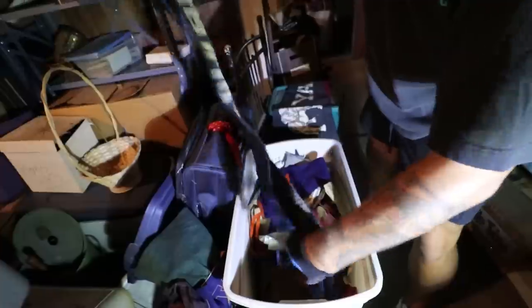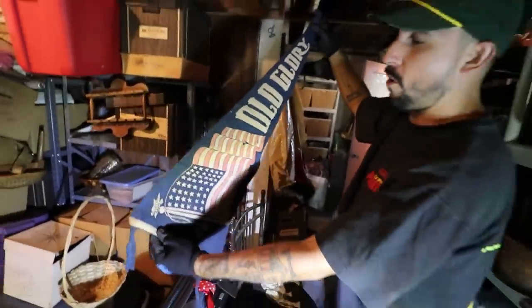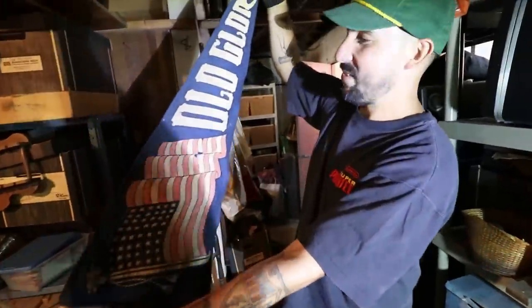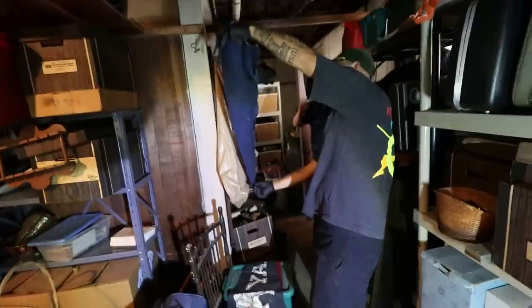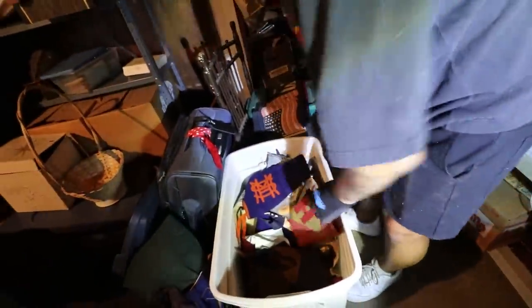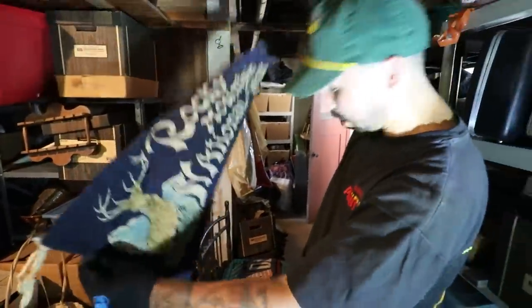Ooh, what's this? Oh, baby. Oh, for you, Old Glory. Oh, dude, that is a beautiful one. Just in time for the 4th of July for us too. I was looking at old pennants for 4th of July. Look at this. Oh, that one's cool. Old Glory right there. I locked you guys in. I left my iPad upstairs. Rocky Mountain National Park. Super old.